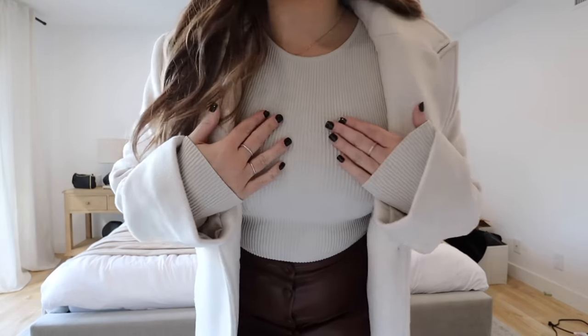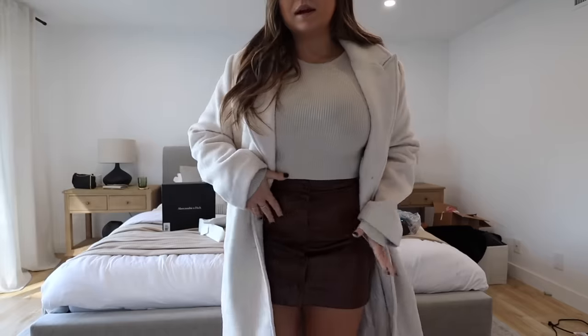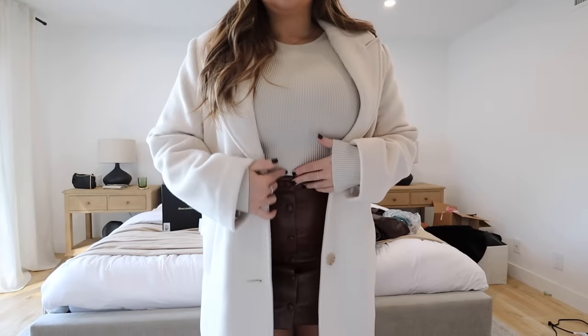I'm trying to figure out how I would style things as full outfits, but I just got this coat from Abercrombie. I feel like every year I try to invest in one new coat, and eventually I'm going to have every color and shade. So this feels pretty quality. The rest of my outfit is from Aritzia. This is a ribbed, very thick long-sleeve top, paired with this skirt from there as well. The skirt buttons up the front and it matches perfectly.